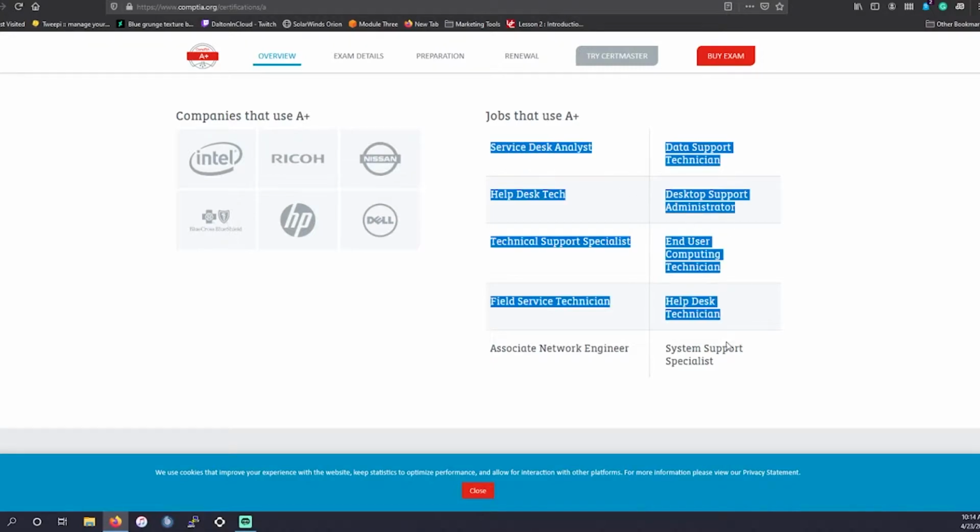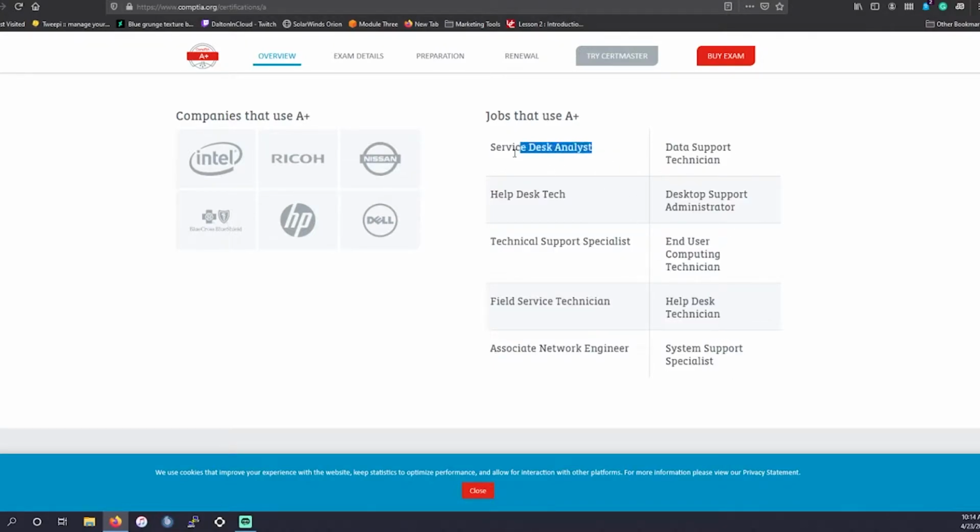You can technically do all of this, but I'm going to tell you most of these job names are the same. Service desk analyst, help desk technician, help desk tech, end user computing technician, technicals, they're all the same thing. This all means help desk associate. And a help desk associate means you are going to be the jack of all trades. You're going to be the catch-all for anything that falls through the cracks.